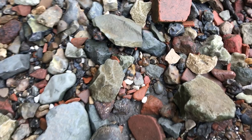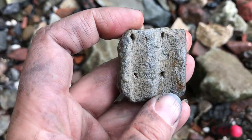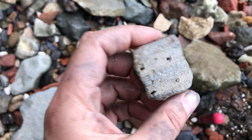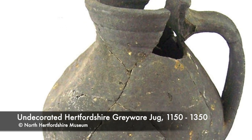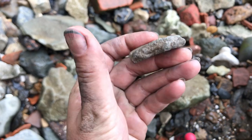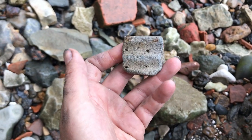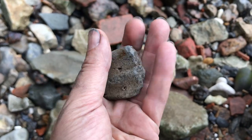Well, I never. Another nice little pottery piece, medieval again, and this time looks to me like it's Hertfordshire greyware. That's another interesting piece. Gosh, what a strange day where all these similar things are turning up. That's cool, you can see the stab marks there. I think that's the rim of a vessel, so maybe it was stab marks around the rim. That's really interesting. I think it's Hertfordshire greyware. I'm going to check on that.